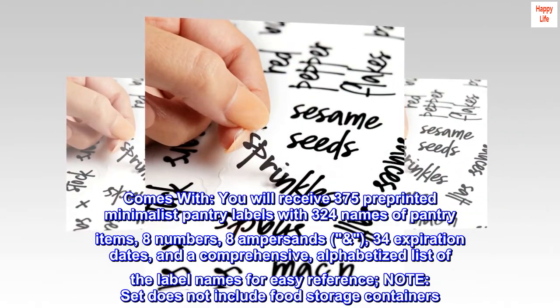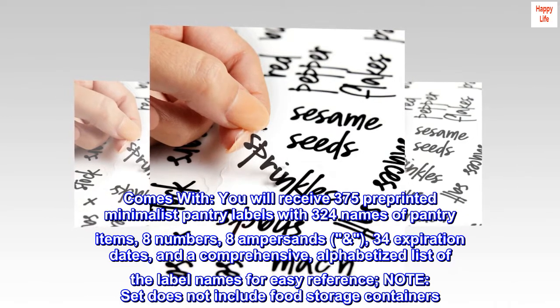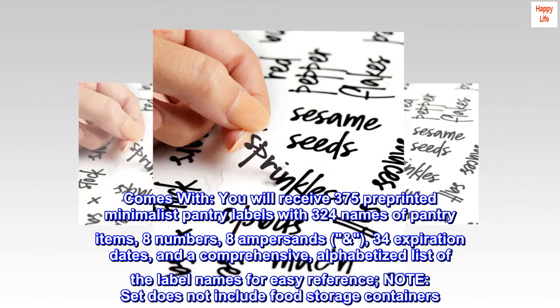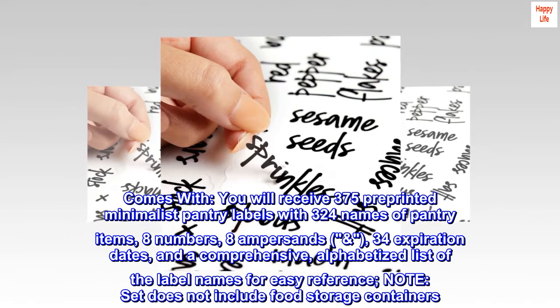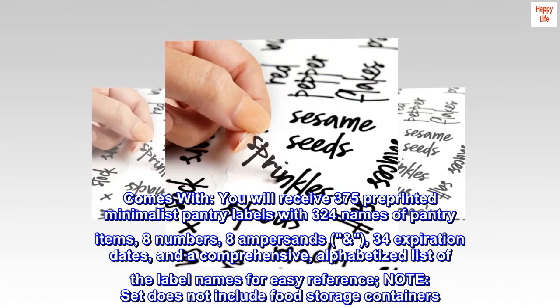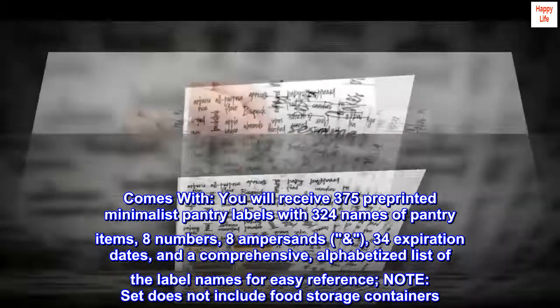Comes with: you will receive 375 pre-printed minimalist pantry labels with 324 names of pantry items, 8 numbers, 8 ampersands, 34 expiration dates, and a comprehensive, alphabetized list of the label names for easy reference. Note: set does not include food storage containers.